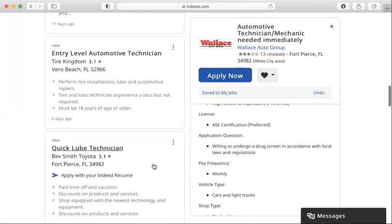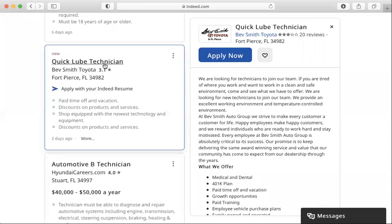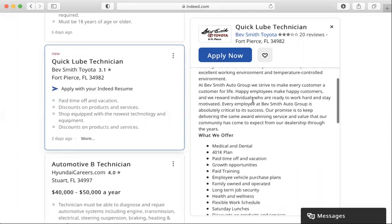I'm looking for other jobs in Fort Pierce, and this will be the last one I'm going to go over. This is a quick lube technician. So this is at like an oil change station. And it's also at a dealership, but it's basically doing oil changes. So this would be a good way to get some experience under your belt.